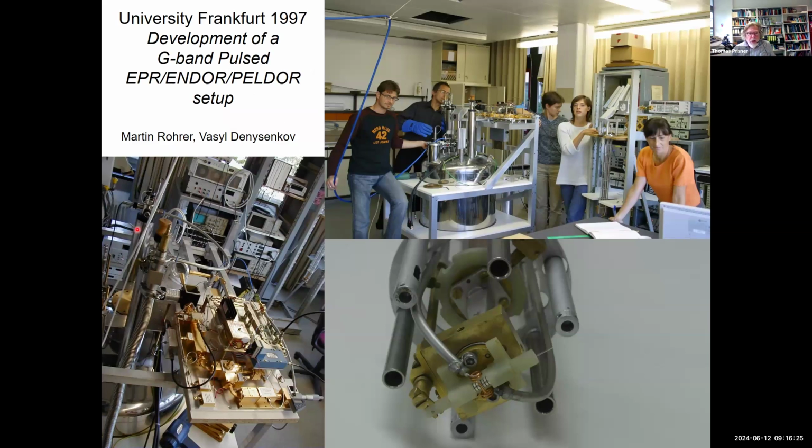And so then I went to Frankfurt in 1996, and then immediately Martin Rohrer in the beginning there, and later on Vasil Denichenko, whom you see here and probably know from conferences. And you see also Marina Bennati there. She was at that time a habilitant in my group, coming from Bob Griffin's lab to Frankfurt.